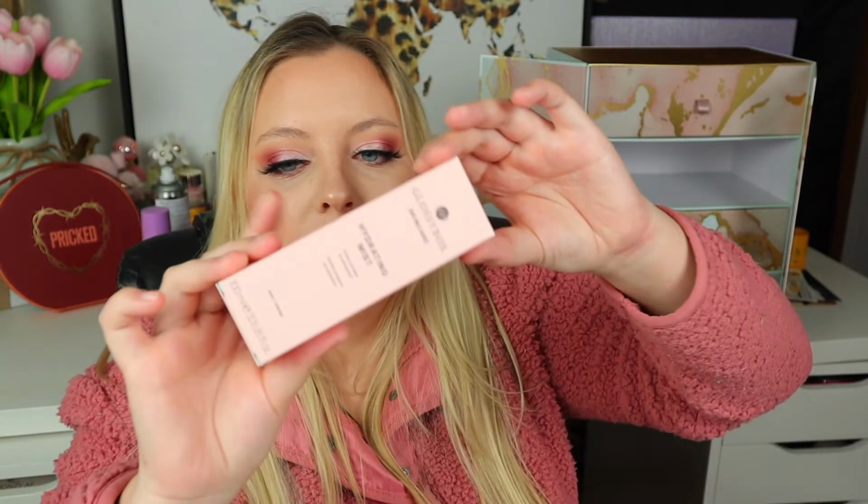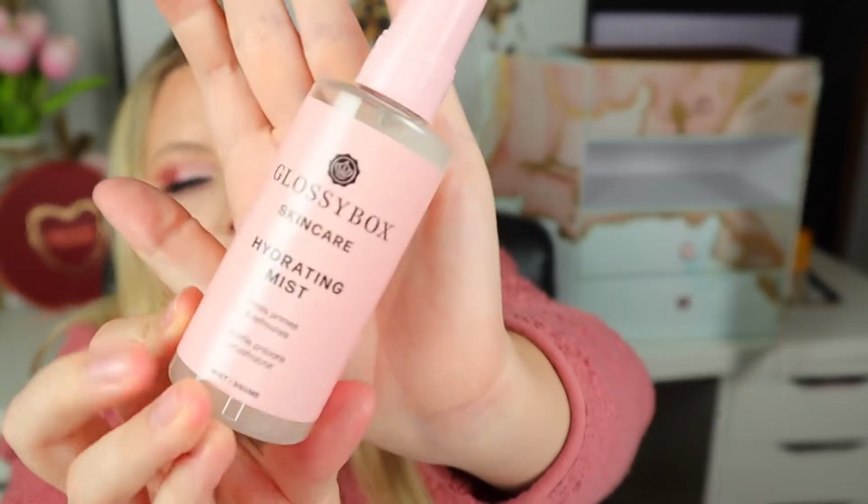Now, day number 13. Oh, okay. I've never tried anything from GLOSSYBOX's brand. So this is the Skincare Hydrating Mist. Tones, primes, and refreshes. I'm excited about this one. I have not tried any of their brand stuff before, and the bottle is super cute. Let's go ahead and see if it has a scent. Oh, that smells so good. I need that in a perfume. Oh, I love that. GLOSSYBOX, do you have this in a perfume?